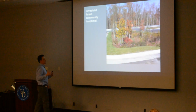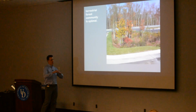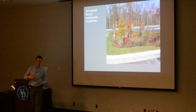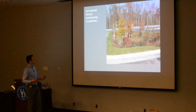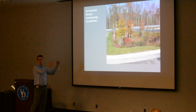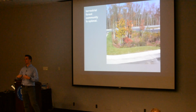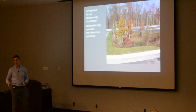All right, another point to bring in when you're developing these types of fungus symbiotic relationships within the soils that is so essential. We have to remember what bioretention initially was studied by the soil scientists and extension services at universities. And it was terrestrial forest communities. That was optimal. Now, we can't do that on all our curbside bump outs, and that's understandable, but remember that it just doesn't have to be grass. It can have shrubs, and there's a benefit because you'll get different types of microbes with different types of species. And it automatically creates the chemical process.